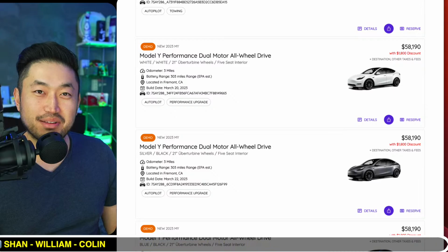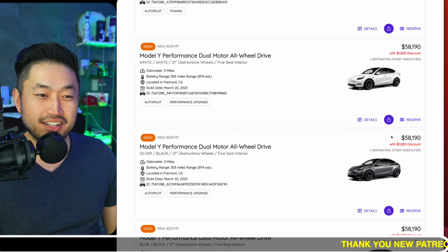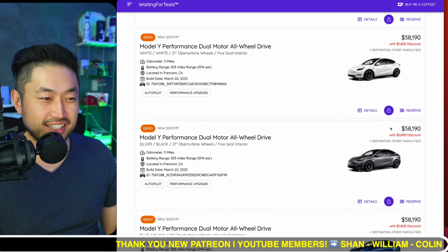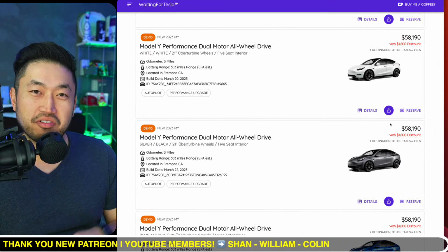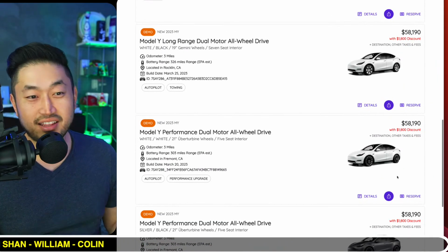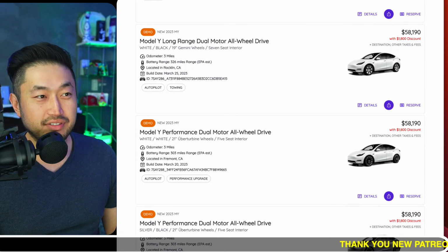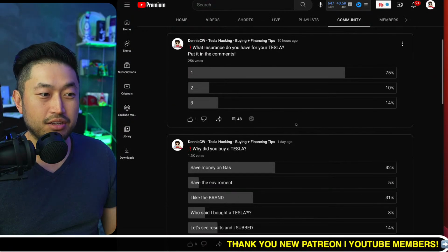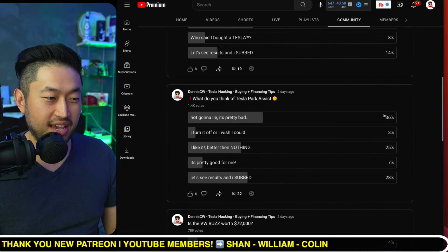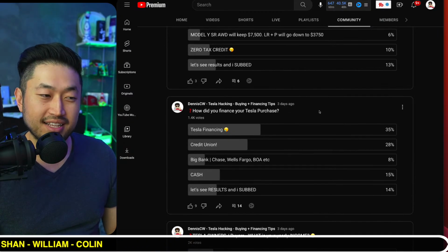We've got 1 day left in the month, 1 day left in March, and 1 day left in the quarter. So there's a reason why Tesla does this. They need to sell more vehicles, they need to squeeze in a bunch of vehicles before the end of the quarter, end of the month, and so there are deals to be had. But the crazy thing here is, if you buy one of these, you most likely will have to use Tesla financing, because credit unions and other banks that have better rates will not be able to turn around and get you financing.